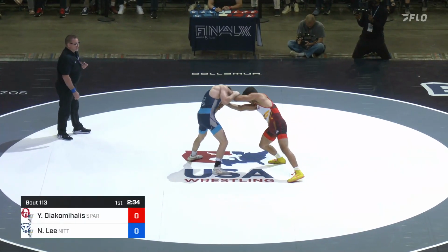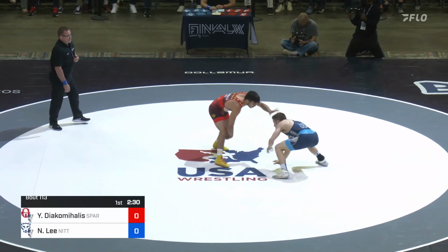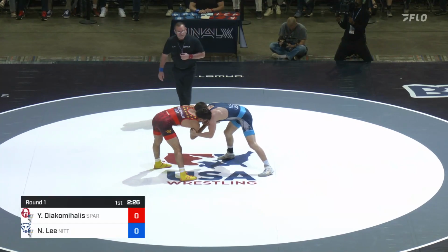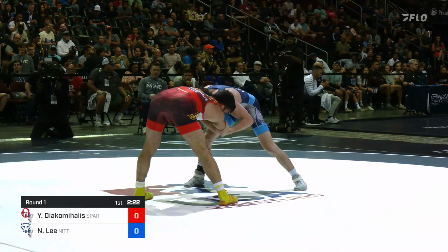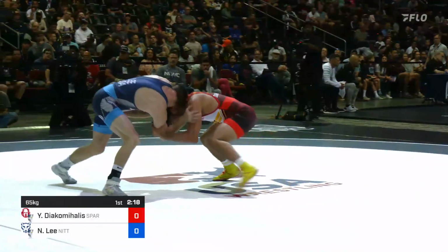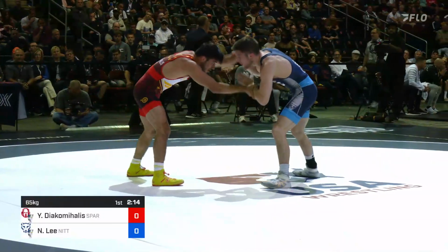Really nice angle on that shot there from Lee. He mentioned yesterday in his interview that he's trying to wrestle a little less straight on. Saw that there. Nick had to have 2 comeback victories, as you see Yianni trying to step behind, now looking to drag go behind, one of Nick Lee's best positions, but Yianni able to clear out of it.